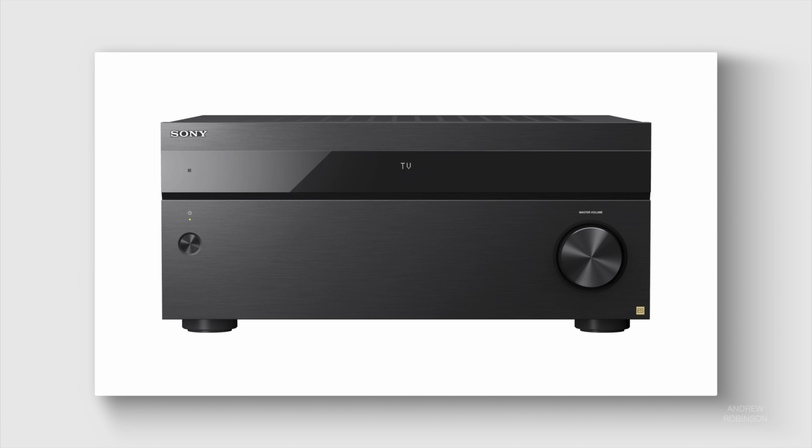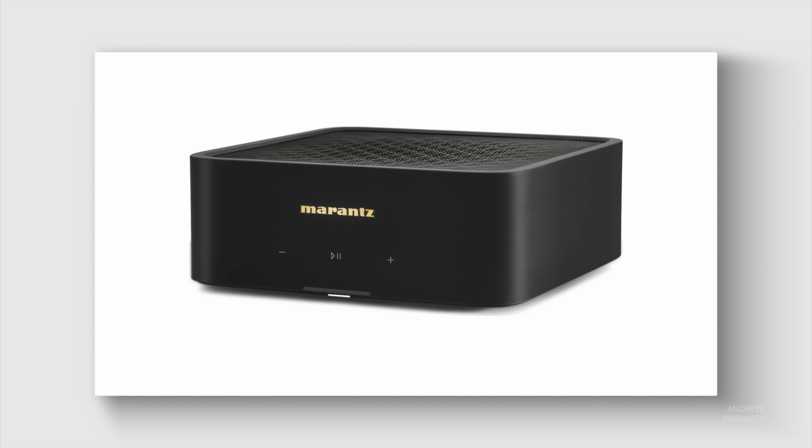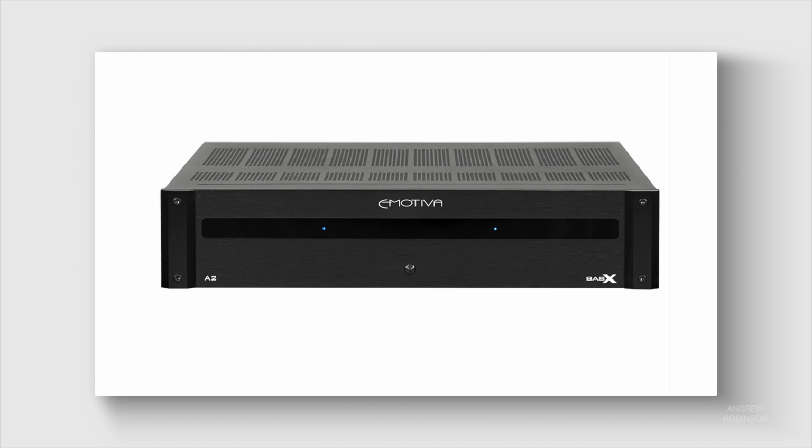The 11's 89 dB sensitivity and 4 ohm impedance, which can dip as low as 3.2, will require a more capable receiver or amplifier for best results. We used the Sony 5000 ES for home theater duty and had no issues. Stereo integrated amps like the new Marantz 60N, Model M1, and separate systems anchored by Emotiva's Basics A2 also worked really well. Any one of these gets my recommendations for powering the Q11 META.